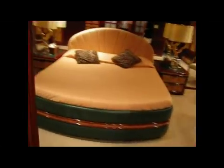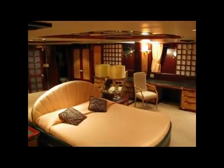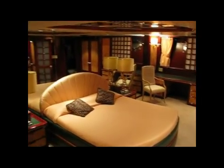Okay, so now off the back of the alligator skin main salon is a spiral staircase, and we go down the spiral staircase. Okay, so now we come down into the VIP staterooms again. Okay, and so I'm going to come up here and try to get a look from the very corner here. Okay, and so this, for not being the owner's cabin, is a big space.